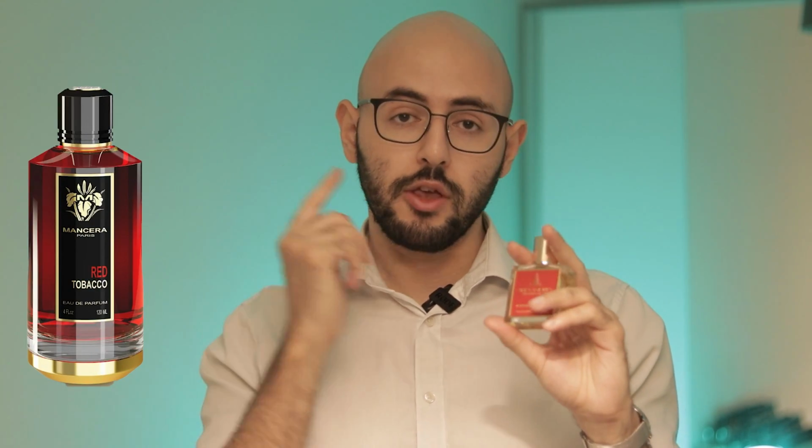This is an original creation by Alexandria Fragrances, who are usually a clone house. Some people say that this reminds them of Mancera's Red Tobacco, and I think it does in the opening, but overall, once it dries down a bit, I think it goes in a completely different direction. Not completely different, but its own thing. It's definitely doing its own thing here. It smells super luxurious, and this is gonna get so many compliments.